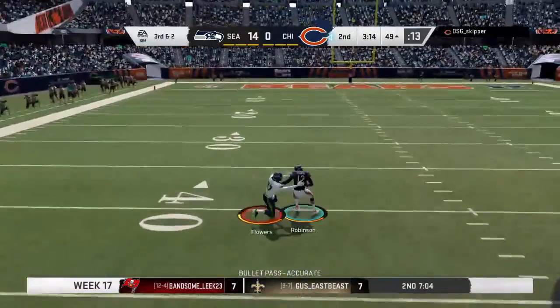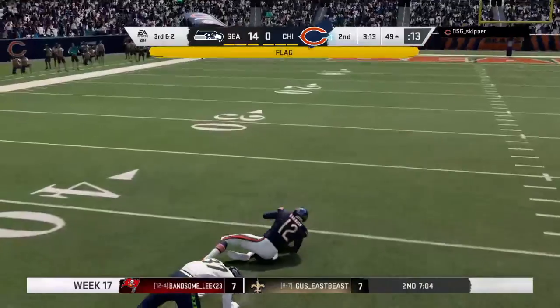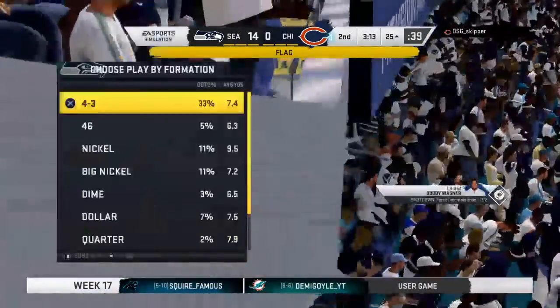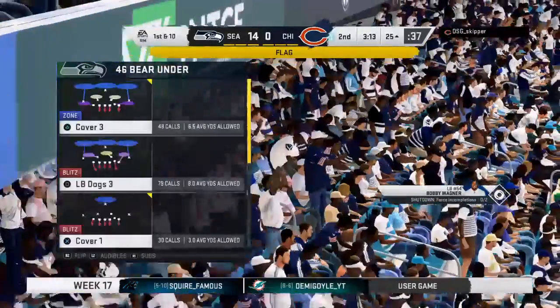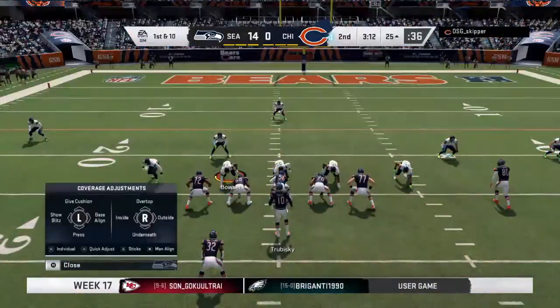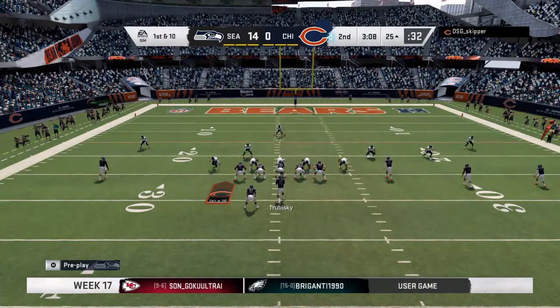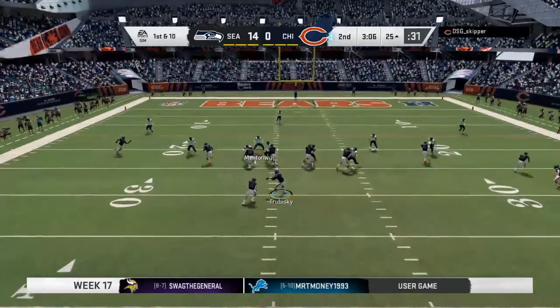Out of the gun, Trubisky. And Robinson with a big catch. And he'll be brought down with the first down and a late flag here, too. And he may get a few more tacked on for good measure. And now it's 1st and 10. A big mistake, especially when you factor in the personal foul yardage.